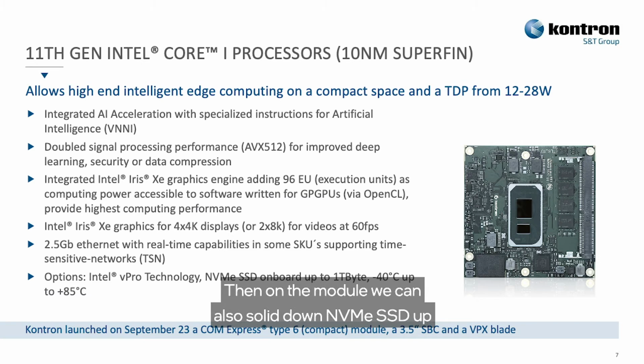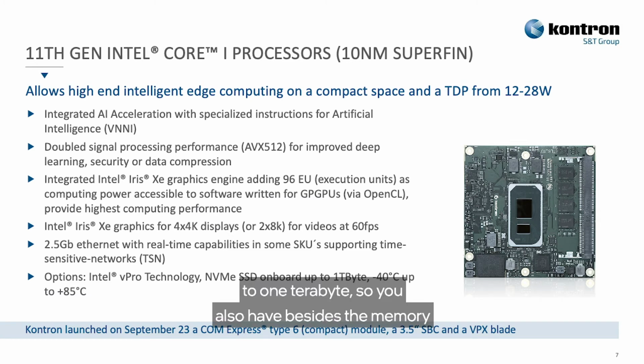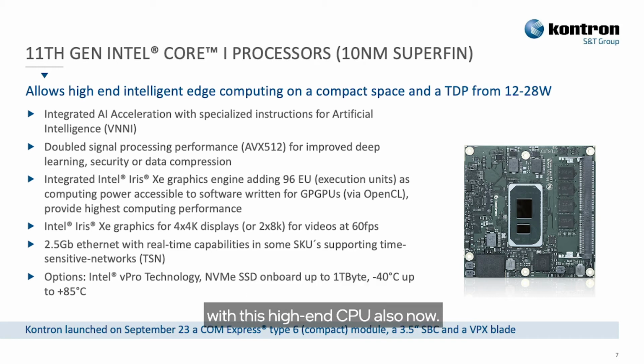Then on the module, we can also solder down an NVMe SSD up to 1 terabyte. So you also have, besides the memory, the flash disk directly soldered on the board here. And it is also new for Core i processors of Intel that there are now SKUs available for temperatures ranging from minus 40 up to 85 degrees. So really harsh environments can be addressed with these high-end CPUs now.